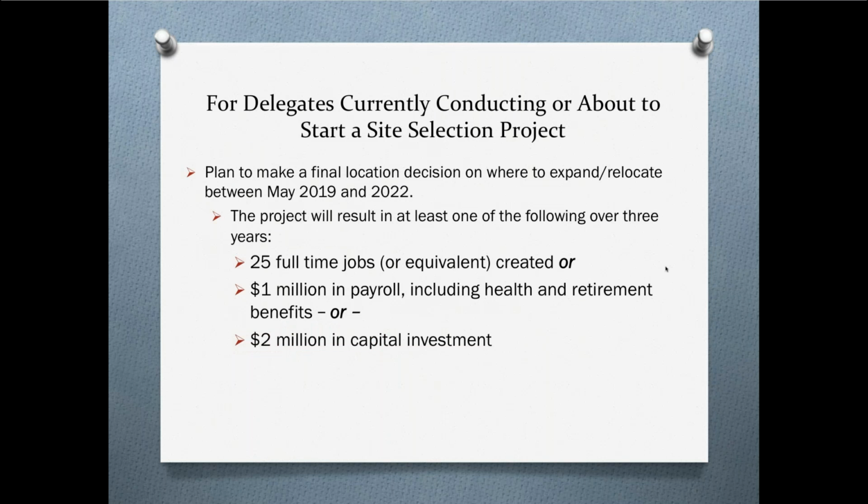So for delegates that are currently conducting or about to start a project, these are the criteria that need to be met. There needs to be a plan in place to make a final site location decision within the next 3 years, and the project you're coming to LiveXchange to represent is going to result in 25 full-time jobs, or $1 million in payroll, or $2 million in capital investment.